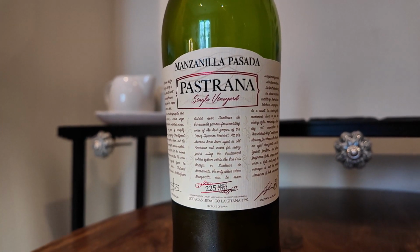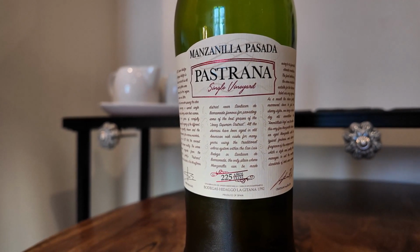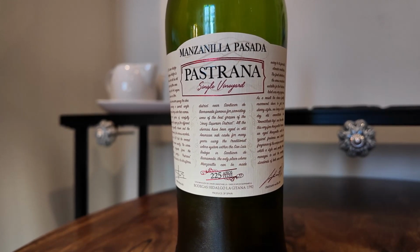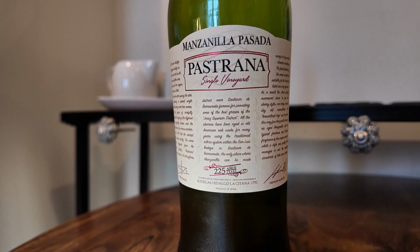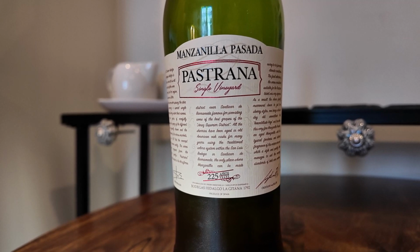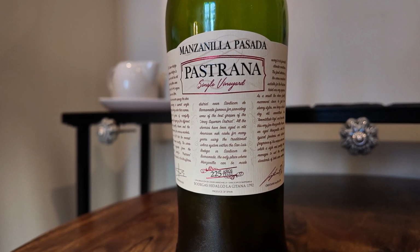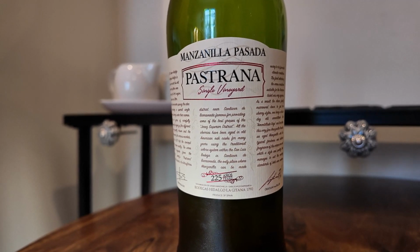Has nose, pleasant nose actually. Again, softer than the La Gitana. A lot softer. I'd almost say hints of cut wood and cedar in there on the nose. Let's give it a little swirl, another try. Yeah, definitely hints of cut wood to me, or at least that's what it makes me think of.